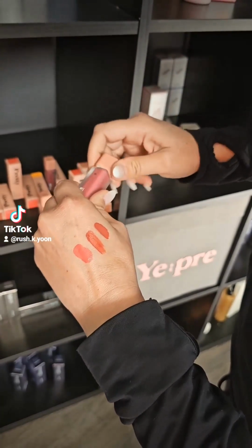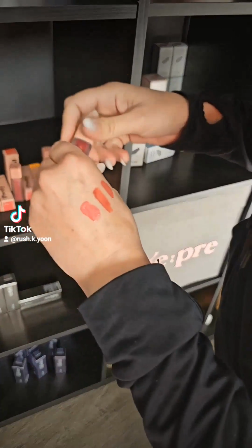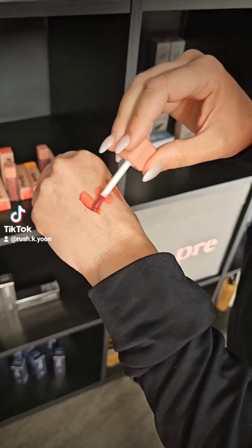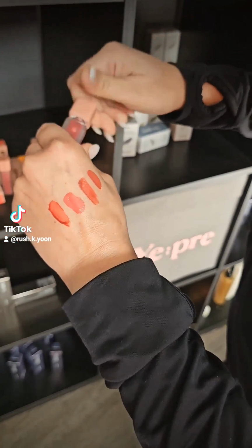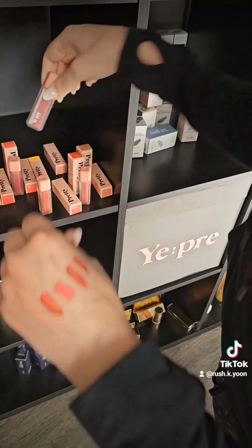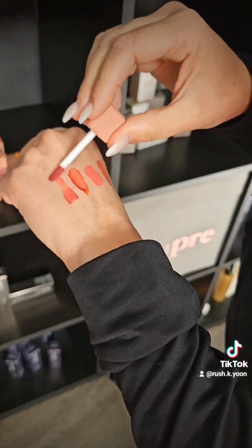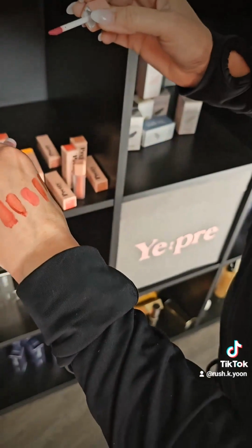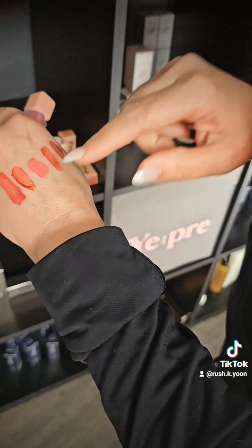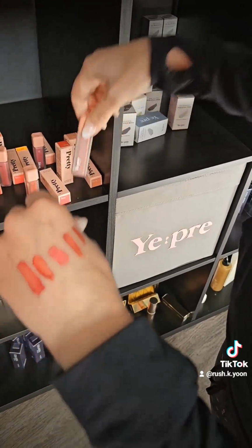Number 1. Rose Beige. Rose Beige gives a soft and romantic feel and makes you look naturally charming. Number 2. Latte Red. Latte Red is warm and classy. It adds a soft shine to your lips. Number 3. Maroon Pink. Maroon Pink is a pretty and delicate color. Number 4. Pink Mauve. Pink Mauve is bright and lively. It makes your lips stand out.